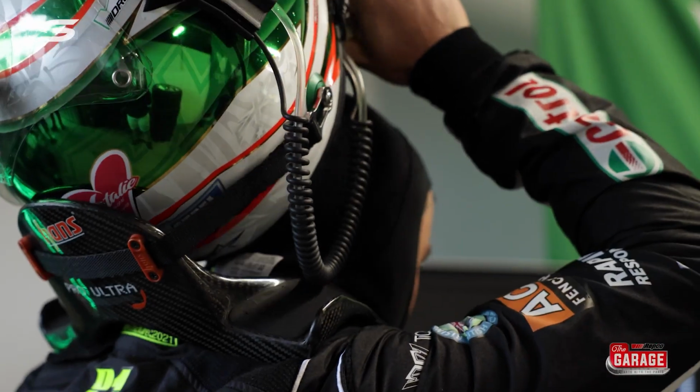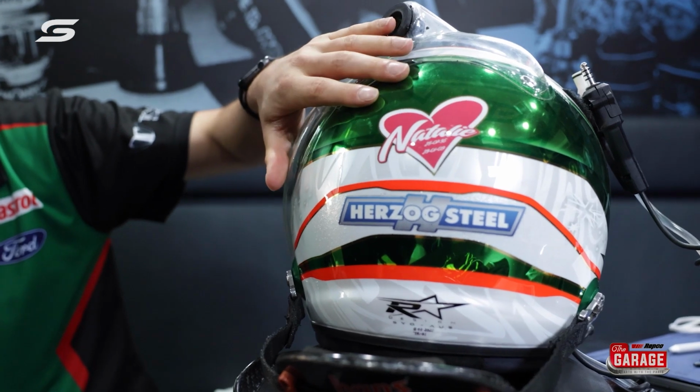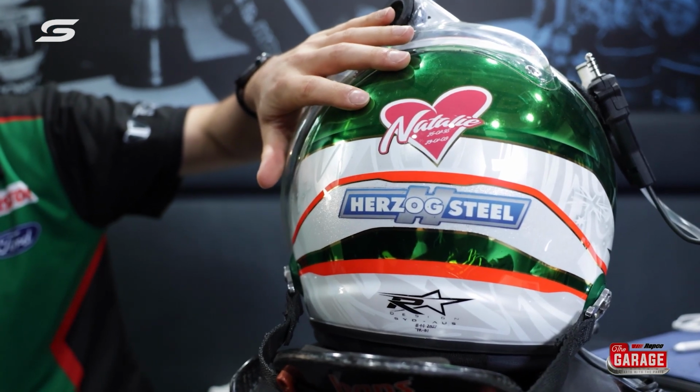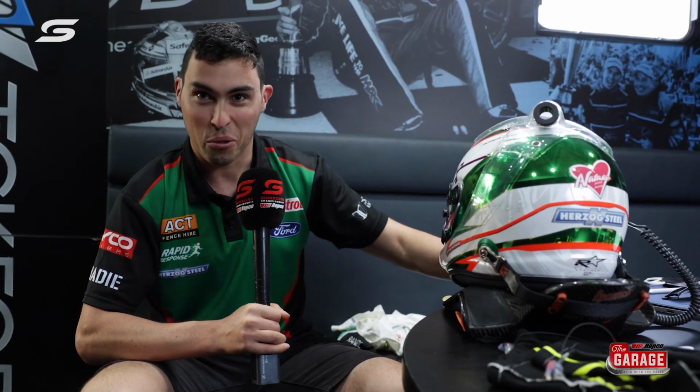And then on the back I've got my late cousin Natalie, so she's been on my helmets for quite a while now. I like having her on board with me. And then up the top here, this is our forced air helmet, so that's to keep us cool and keep the brain cool as well on the track.